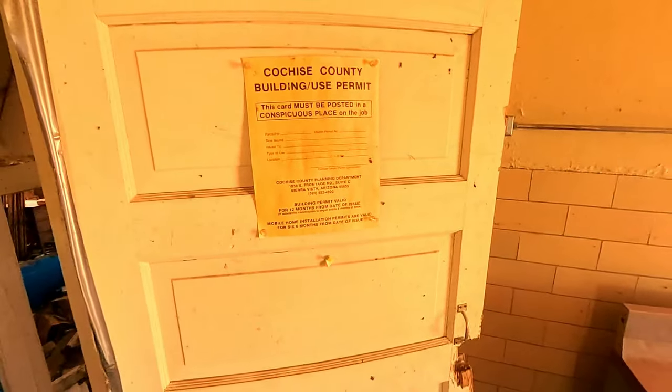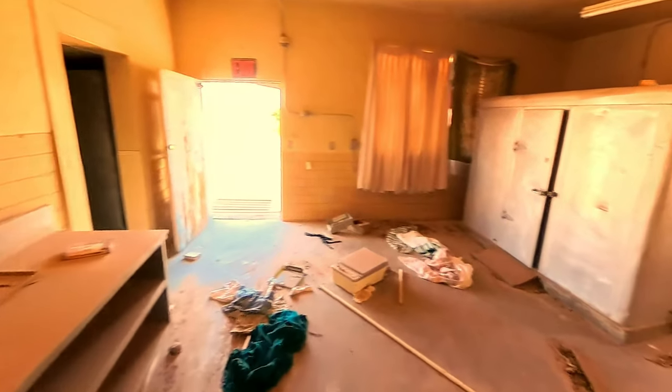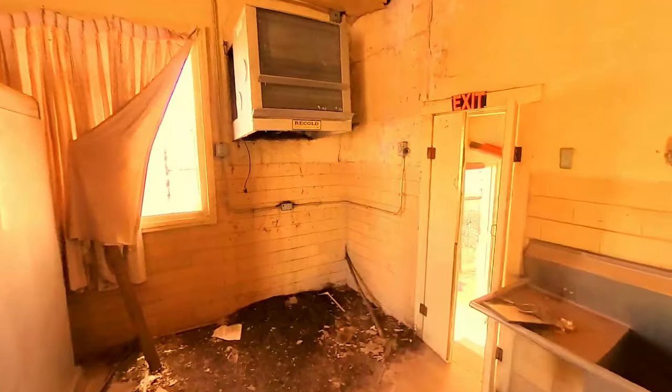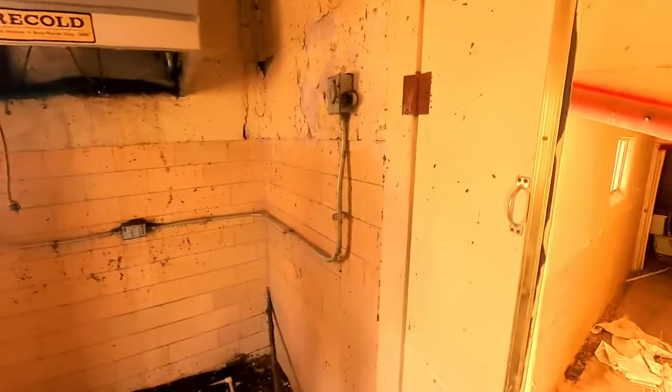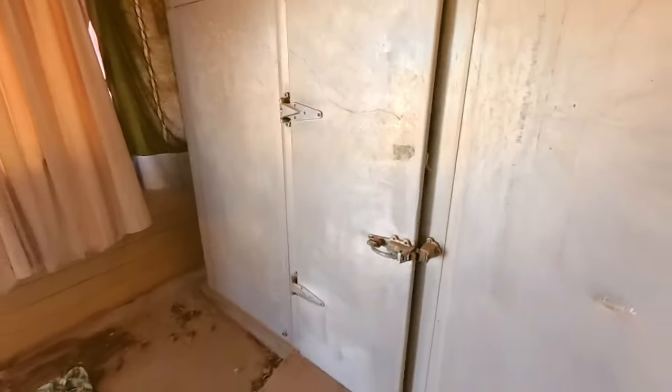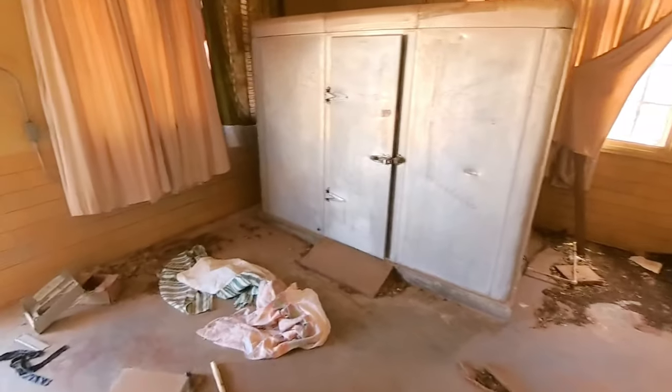Not sure what this place used to be. Ridiculous place. Sink over here. Exit was right here. Locker at one time. Definitely looks like an old meat locker at one time. Boy, there's a lot of traffic on this old road.